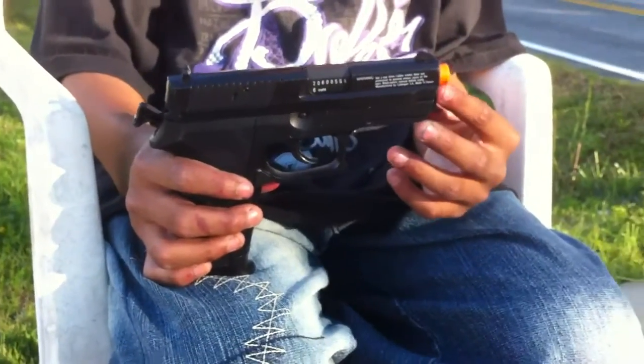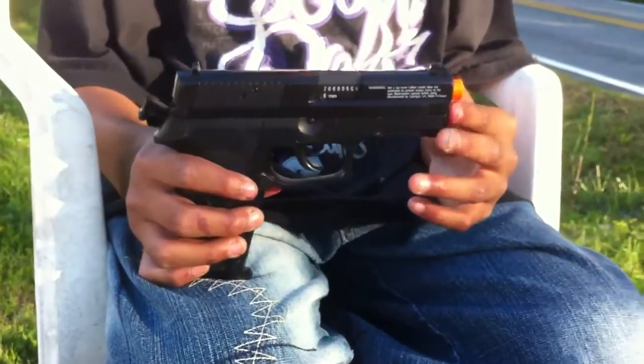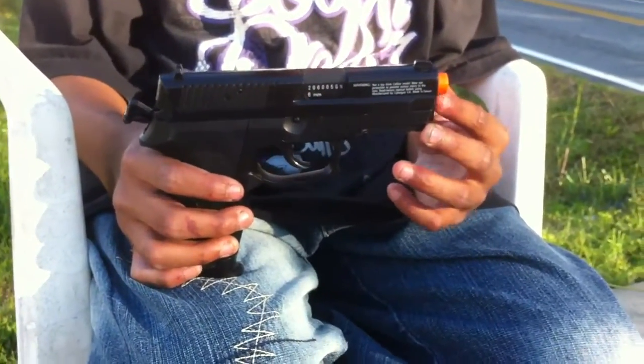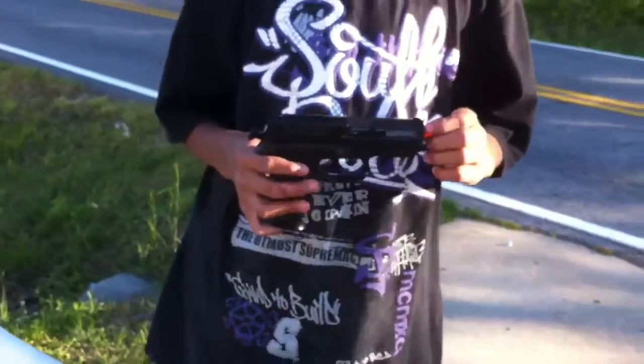The mag holds 24 BBs, but if you put one in the chamber it'll be +1, and it's 25. So this gun can hold 25 bullets, well, BBs. And that's it. And here's the shooting test. I'm gonna go back 50 feet to shoot this, as you see.